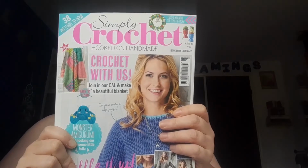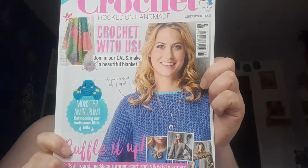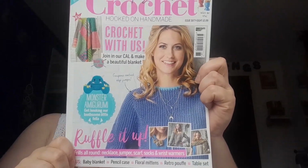Welcome in to another back issue review. Today we are doing Simply Crochet. Now this is issue 68 and it is from March 2018. So this is the one that we're going to have a look through today. Hokey cokey. So this issue, they began their own crochet along, so we'll be taking a nosy at that as well.